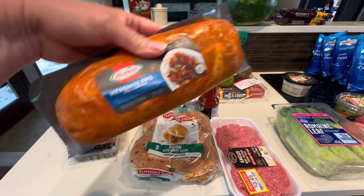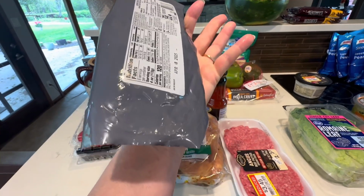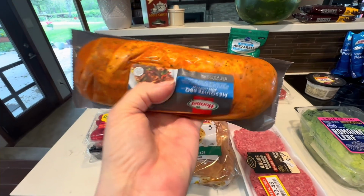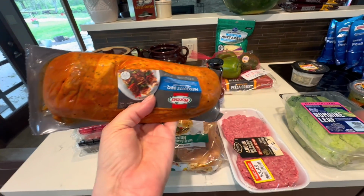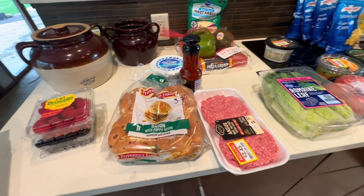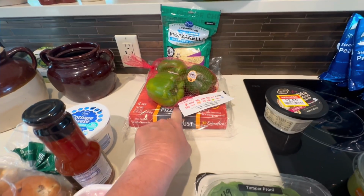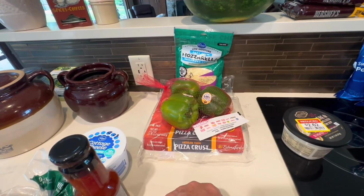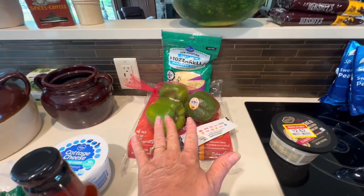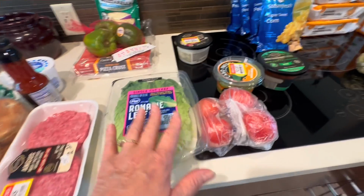But I also have this mesquite barbecue pork tenderloin that I had bought earlier, and I need to use it up. And so I'm probably going to make barbecue pork sandwiches with a couple of sides. Then I have everything to make pizza. I got the crust, I got cheese, I got sauce, I got onions and green peppers and mushrooms. So everything I want to put on a pizza. I know we're going to have tacos one night.